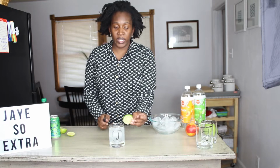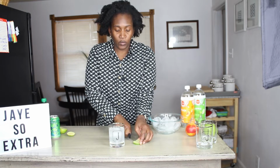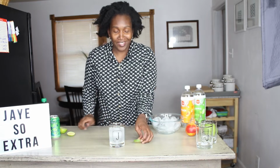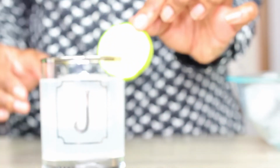Okay, now you have a perfect lime circle, and in order for it to stick on the glass, you just cut a little slit. Woo! Watch it, because it's gonna squirt in your eye. That's what he said. You're just gonna cut a little slit and then stick it on the edge of the glass. All right, so that is recipe number 1.